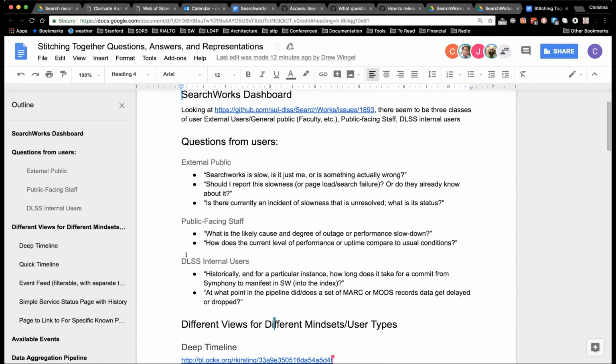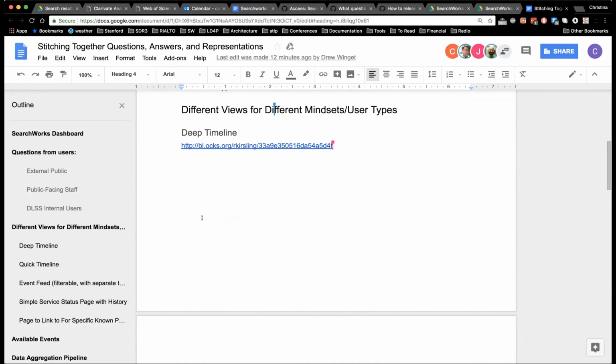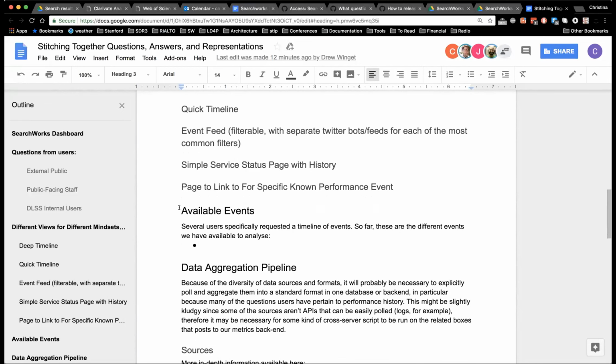If we scroll down, there's not a whole lot here, but let's see, is there a page break there or something? Oh yeah, there we go. So these are just some basic ideas of the different views that might speak to the number of questions that we have. Just starting from the bottom there, to have a page to link to for a specific known performance event that was identified in that ticket, and some things that Jennifer posted about, that it's useful to be able to point to a specific thing so that we can communicate that we know that there's a problem and we have a name for that problem, and people can see what the status of that specific problem is.